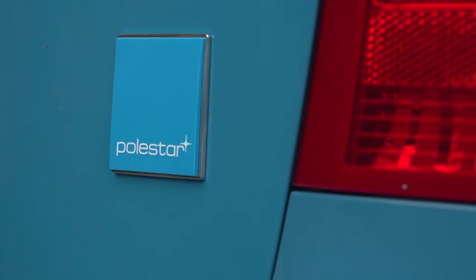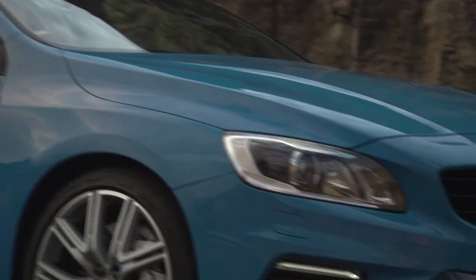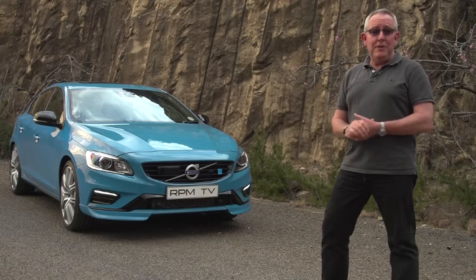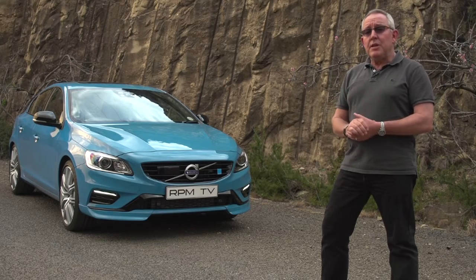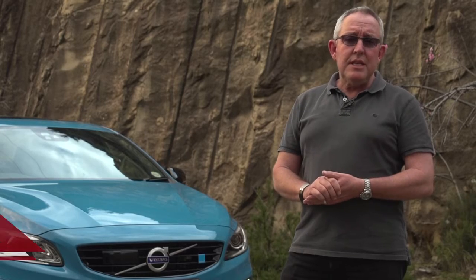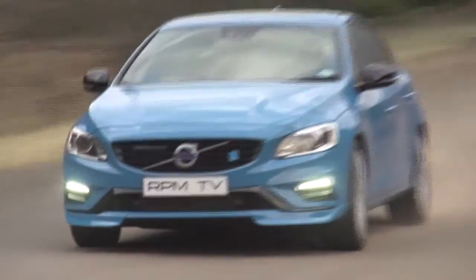Polestar is to Volvo what the M division is to BMW and AMG is to Mercedes-Benz. It started off as a highly successful racing team, racing obviously Volvo cars, then started building high-performance Volvo road cars. These days, Polestar is owned by Volvo and it still produces some very special cars. This is the latest one and it's called the Polestar S60.